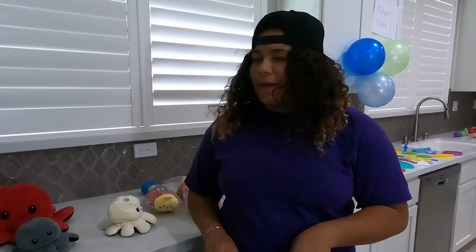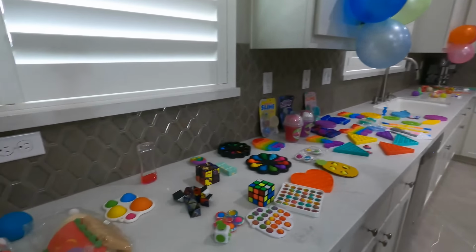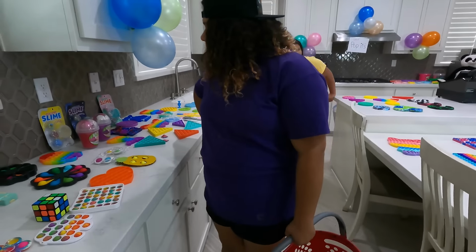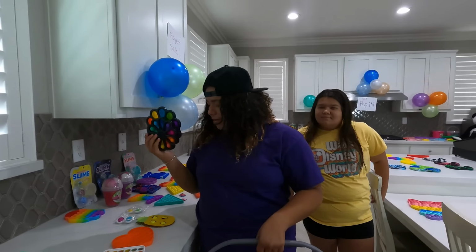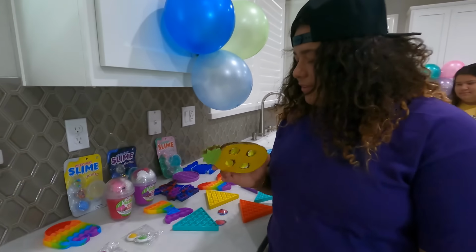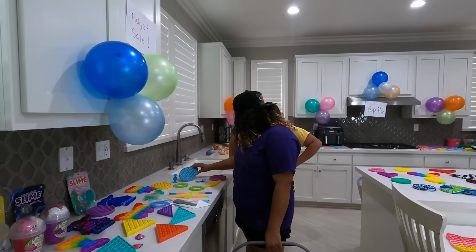Actually, I'm gonna save my basket now. Definitely getting this. It looks cool. Are these a set? Oh, yes. No. No, it's not. Well, I'll take them both anyways. What kind of popit is this? It looks like they made it themselves. That's homemade. How much is this?